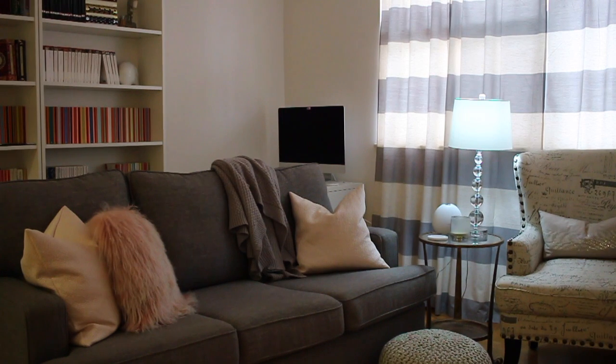So yeah, lighting's not perfect, but I do really like the way that I have this decorated. I like the amount of furniture I have in here and the minimalist aspects of it. So I just want to get some plants and maybe some more wall art going forward.